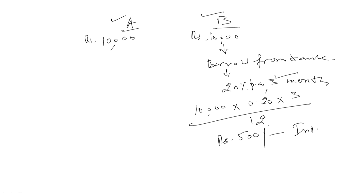Now this 10,000 rupees he will take and pay to A. A will get the cash. Now you see, A will invest that money in the bank, for example. He has no other option. He invests that money in the market, and we know that there is a difference in the interest rates between lending and borrowing. When banks get deposits, they pay a lesser rate of interest on deposits, and when they lend as a loan, they charge a higher rate of interest.